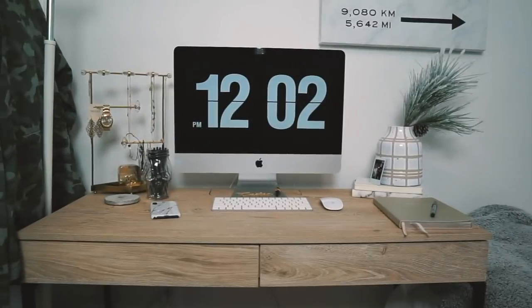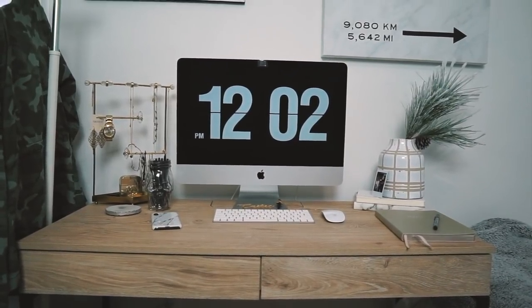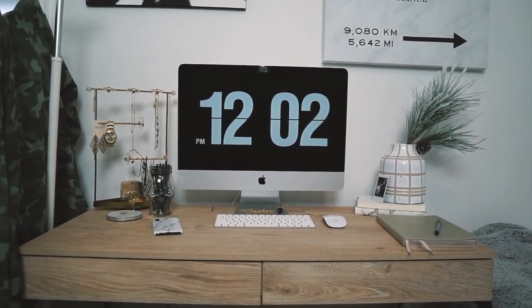Without further ado, let's hop right into the desk tour. Okay, so when you first look at my desk, this is basically what it looks like most of the time. Actually, pretty much all of the time. All right, so we will start in this corner over here.